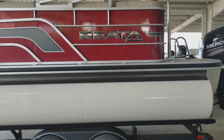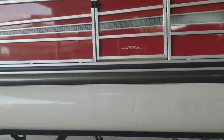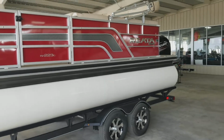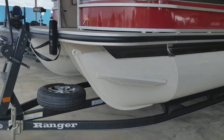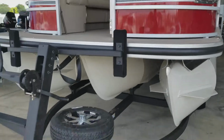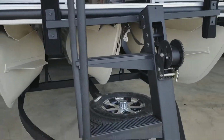2018 Reata 223 Cruise. This is Ranger's Play pontoon. White powder coated tunes. This is the tri-tune model. See docking running lights, spare tire, tri-tune.